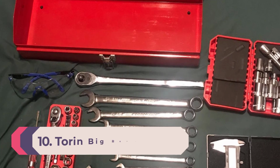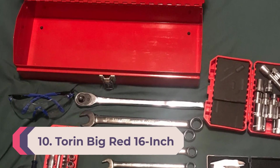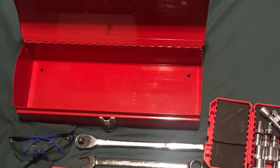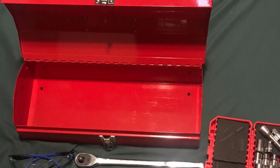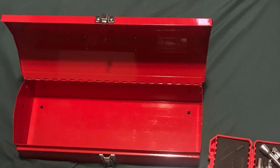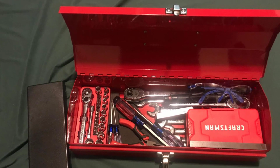Number 10. Torin Big Red 16-inch Toolbox TB102. Keep a small but rugged toolbox stocked with the basics in your car, and you'll always be ready to tackle unexpected repairs when out and about. The Torin Big Red 16-inch toolbox is perfect for the job.